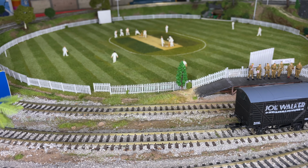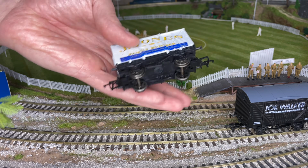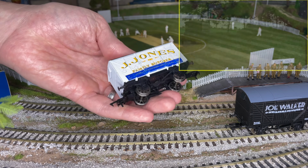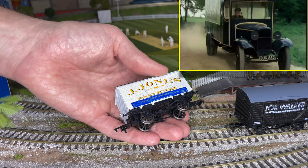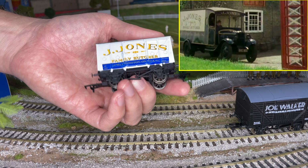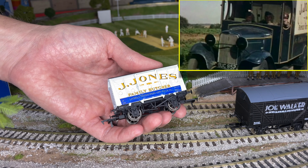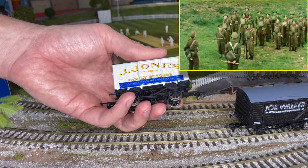Now we make way for Jack Jones, the family butcher. In this situation, it all comes down to Jack Jones' van that we generally see in the episode. These have never actually materialised on the actual TV show, but seem appropriate anyway. Business must be booming that he's needing some rail freight happening. The van you can purchase is something I haven't actually got on the layout. Who knows if I would or not.